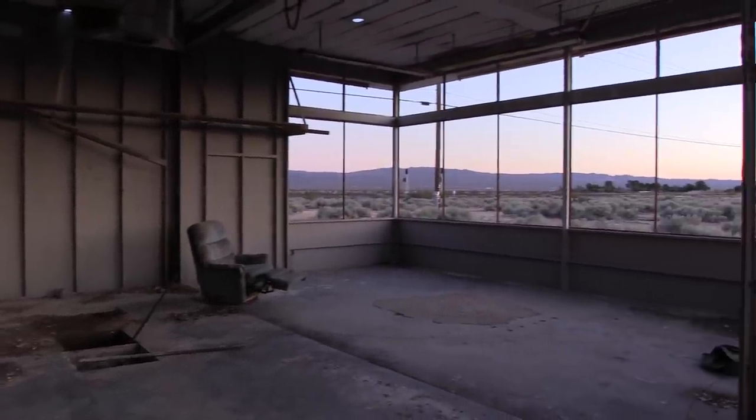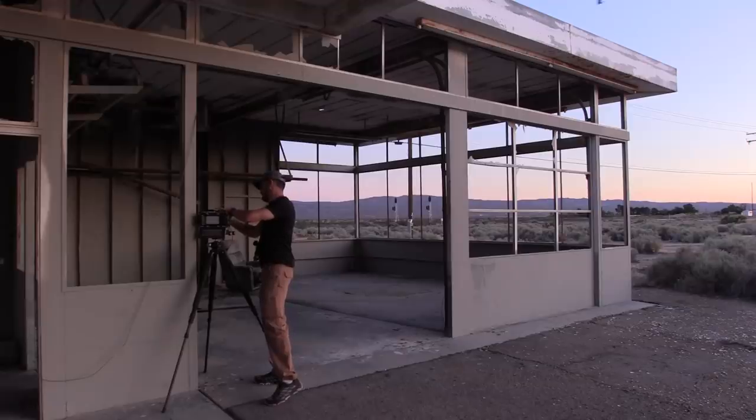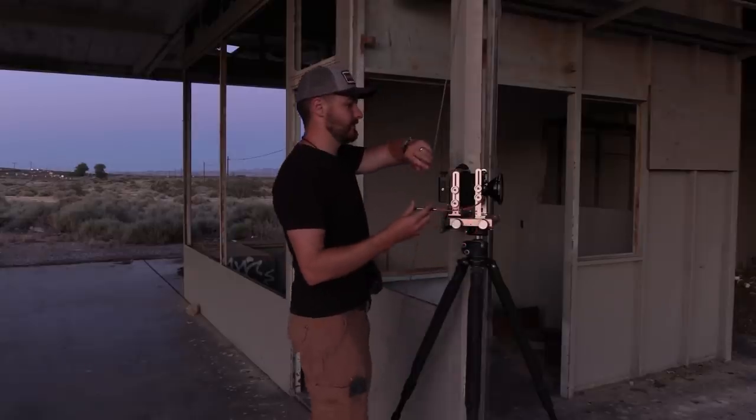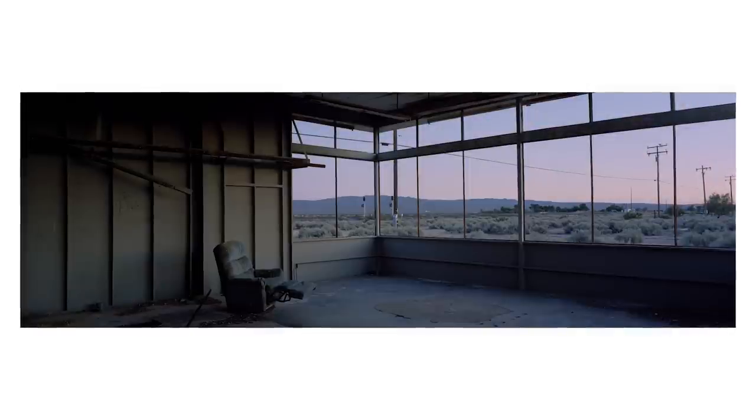With the cool light of dusk enveloping the landscape, I was faced with a new set of challenges, one of them being ultra-long exposure times. Between the center ND filter for my 90mm lens and reciprocity failure, I was getting into some pretty long shutter speeds. But the bigger issue here was the contrast range.